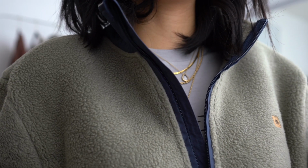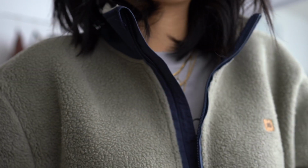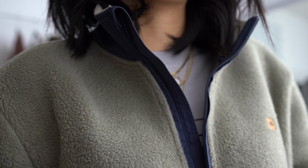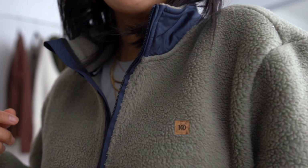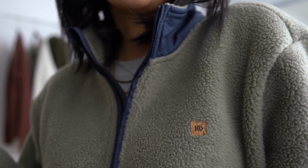And this is the fleecy material up close. As you can see, it's a really, really thick fleece. And I've actually already washed this once, and you can see that it hasn't pilled. It hasn't bunched up, which can happen sometimes with fleece. But I think the material on this one is really, really high quality, and that's why it looks just the same as before I washed it.